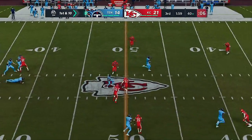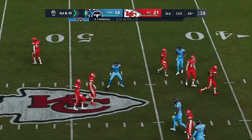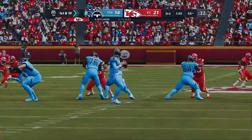On first and 10, Tannehill. He'll get this complete to Batson. And he'll be taken down, but not before he gets into enemy territory. 12 more yards there and another first down.